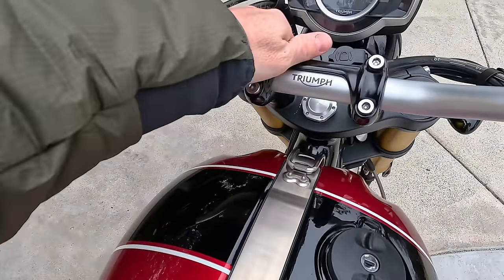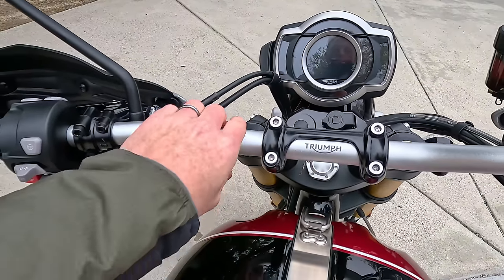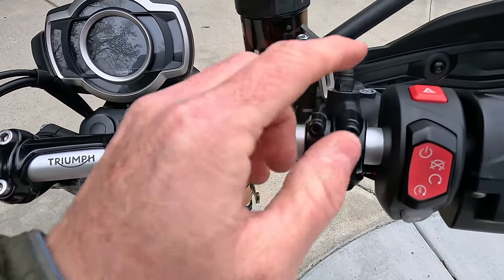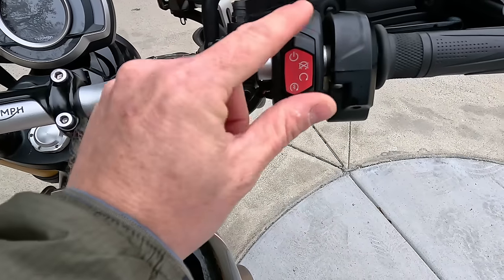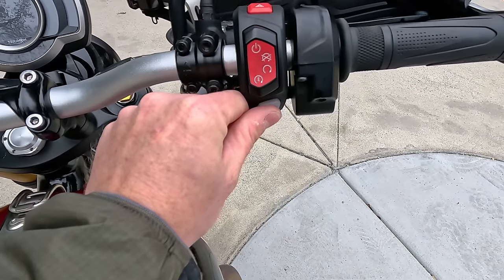Handlebar here. The XE model has taller bar risers on it than the XC model. That's something you should know. I actually find these bars to be a little bit too high. Working our way around here, you have four-way flashers, the ignition switch, which rocks, off, run, start, all that kind of stuff. All the Triumphs these days are coming with this. Home button for your menu screen.